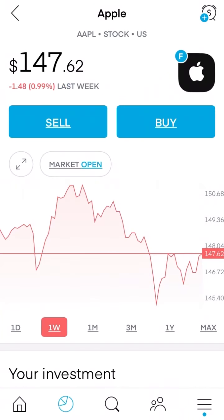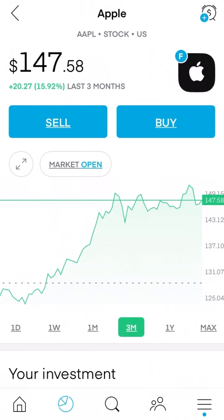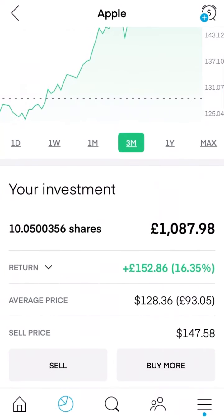Also, that was the month, this is the week. They're down 0.99% this week, which isn't too much, and that one is the month, so still making gains. For the last 3 months, they're up 15.92%, which has seen me blast above my average cost dotted line, which you can see there. It's a long-term hold, so I'm up £152 or 16.5% for the 10.05 shares that I own.